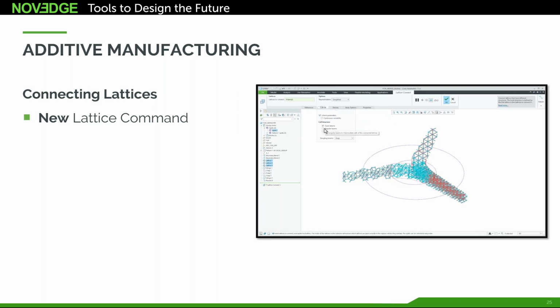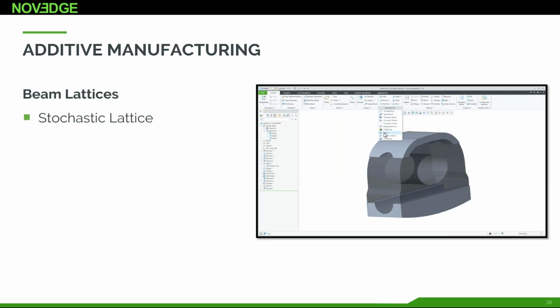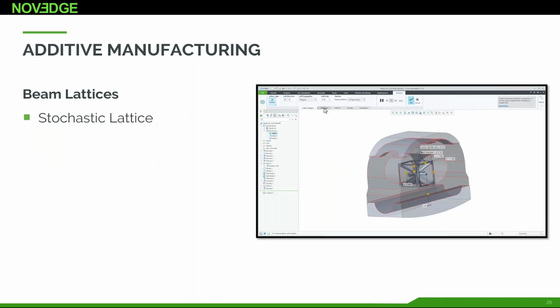And as you can see in the video on the slide, it allows you to take two or more beam-based lattices and merge them together without any issues in terms of connection. It will find the best way to have those connect and merge together appropriately without any issues or broken geometry. With beam lattices, we've made improvements to our stochastic lattices. We took the randomization option that was available and made it available now as a parameter, so it can be used in a family table.